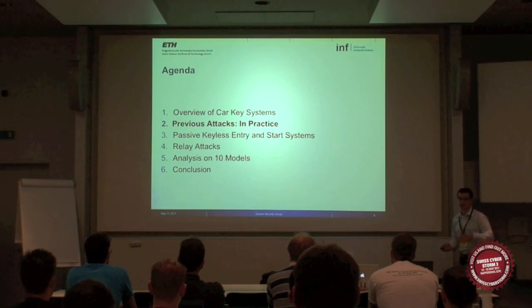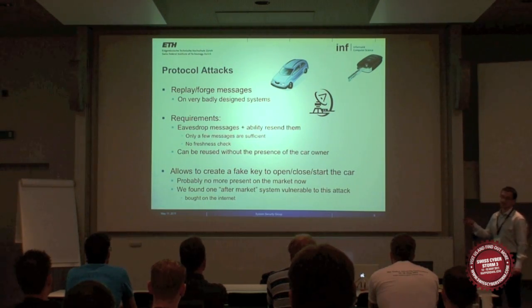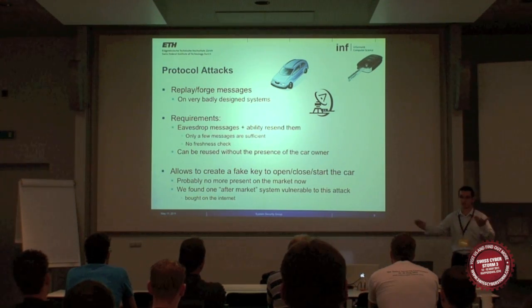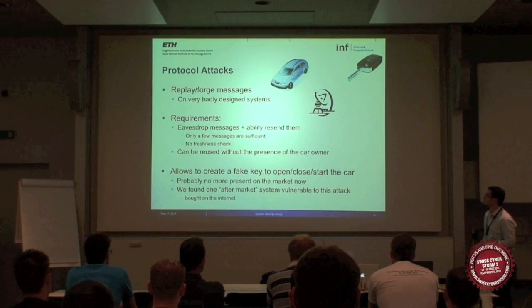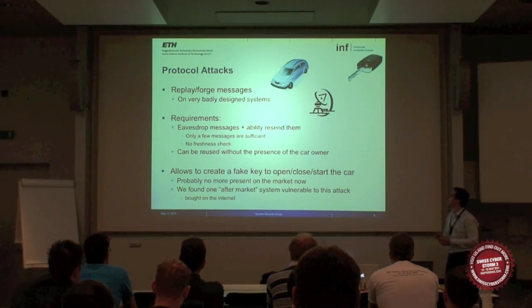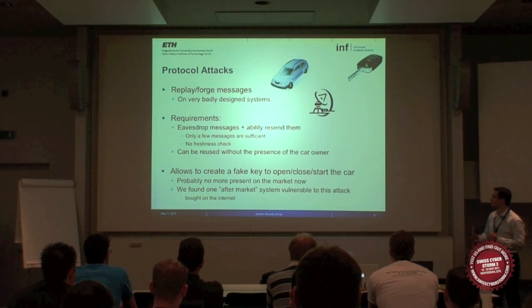So what were the previous attacks in practice that thieves typically used? Well, there were protocol attacks. If the crypto or the protocols were designed in a weak manner, then you could, for example, replay messages. A lot of aftermarket systems that we tested essentially always send the same ID between the key and the car. Of course, once you eavesdrop on that ID, you can replay it and open the car at will. So even if the messages are encrypted, if they don't have freshness, you can just take the old messages, replay them, and the car will open. Even if you use strong crypto, if you don't design your protocols correctly, these kinds of attacks are feasible. The requirement here is that you are able to eavesdrop on the message and have the ability to resend it. Today, with software-defined radios, this is pretty easy to do. This can be reused without the presence of the car.